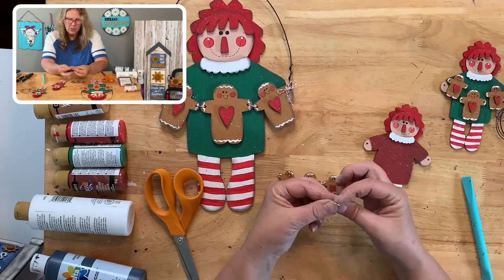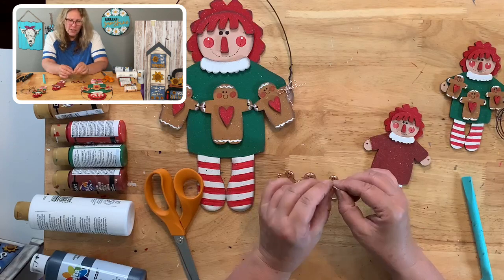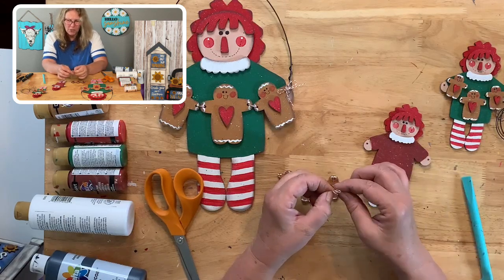I'll use this little piece. You're gonna tie your little bows. We're gonna put our wire, and then this one will be done. And then I'll let you guys go, and I'll do the other one off camera. I'll take pictures of all of them.